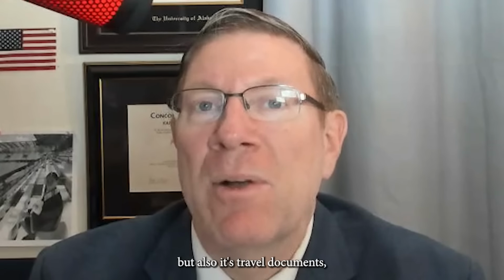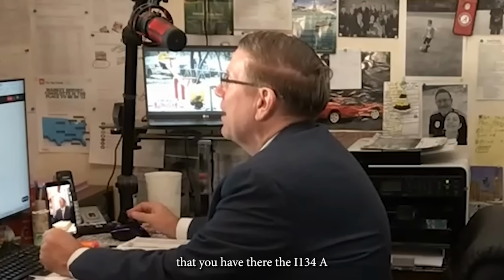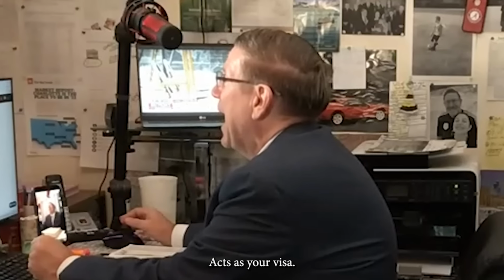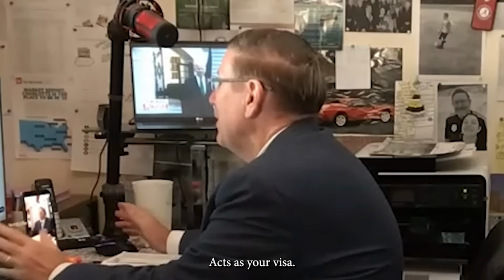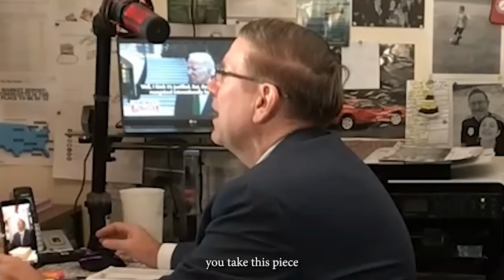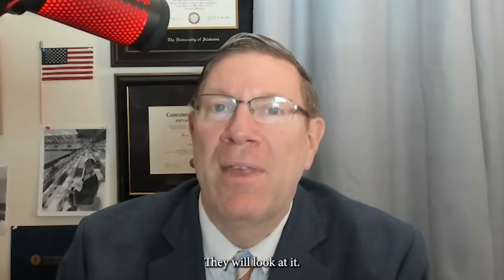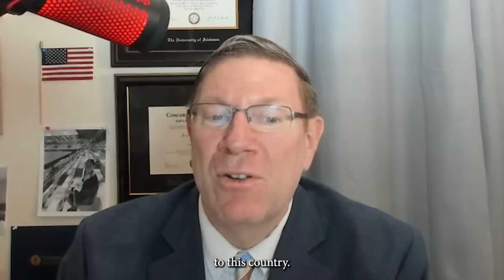Now, the I-134A, which is the subject of this video today, is the same thing, an affidavit of support, but it's also travel documents, which means the I-134A acts as your visa. It's not technically a visa, but you take this document with you to the port of entry and present it to Customs and Border Protection.